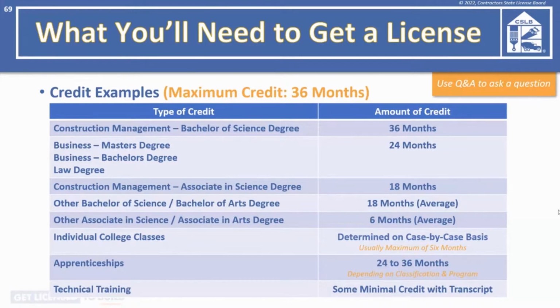The exam fee, correct. Your first exam fee is covered in the application fee. Should you need to re-exam, then there is a re-examination fee, rescheduling fee of $100 for that. But the first exam fee is covered in the application fee.